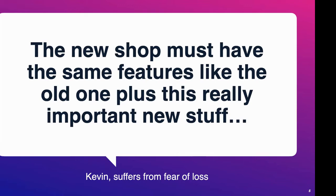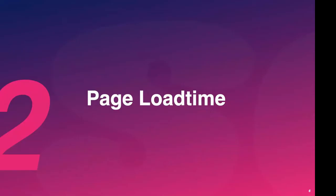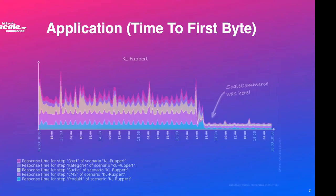So let's for now define performance as page load time. And let's have a look at the two different parts of an online shop where we have page load time. The first one is the application itself. This is what we call time to first byte. And basically, this is what Benjamin and Paul covered in their talk.